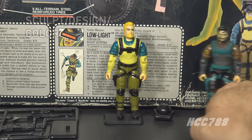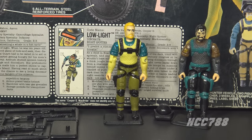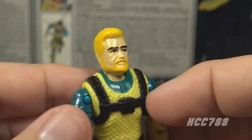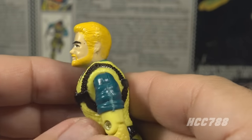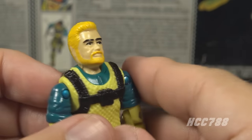This is a straight reissue of version 3 with different, louder colors. We're still going with this idea that dinosaurs are colorblind, right? Because if they're not, this guy's not going to make it. Looking at his head, he has yellow blonde hair and a beard that's a very bright yellow. I'm pretty sure that shade of blonde does not occur in nature.